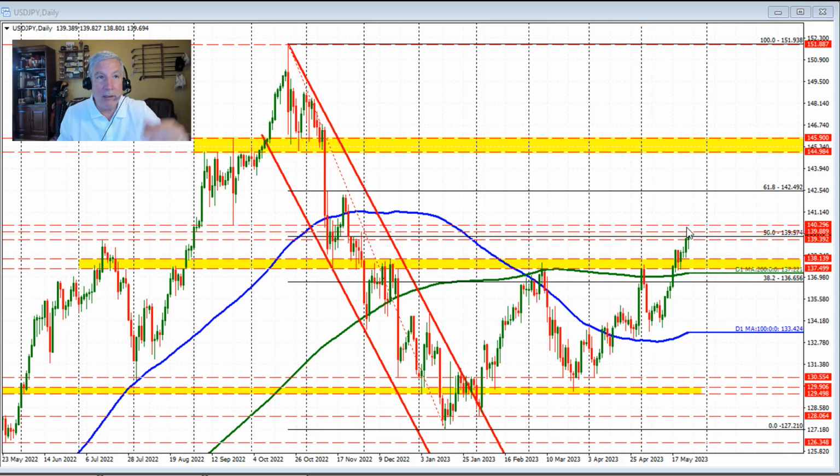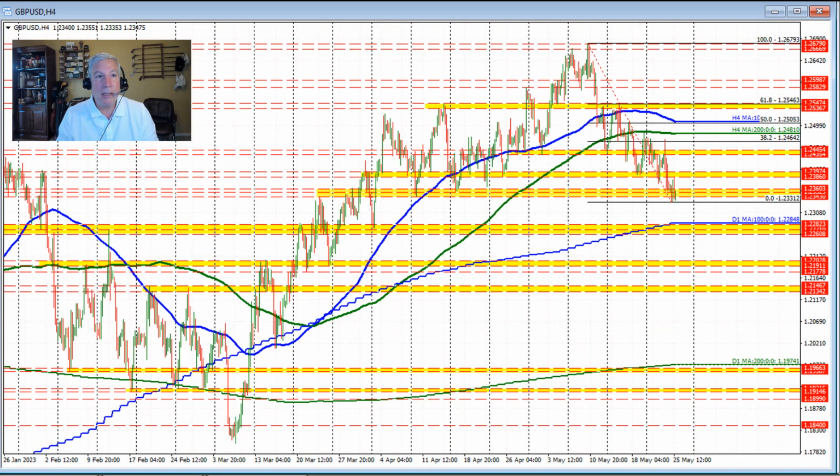Get above the 89 level, and traders probably look toward this next level around 140.29. Can't ignore 140, of course. That's a nice round number. So that's how I see the dollar versus yen. Bulls remain in control, as the Fed seems like it's going to have to tighten at least one more time at the June meeting. We'll see how that all plays out.